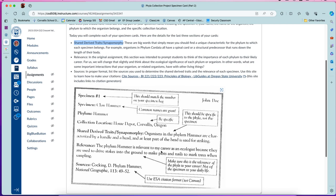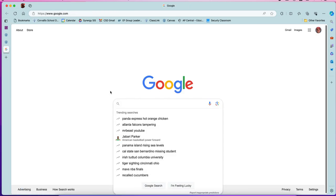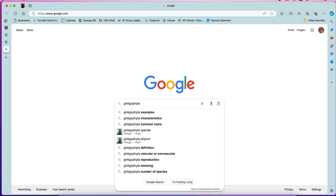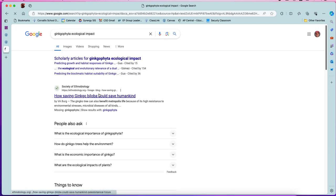Some of you know what you might want to do down the road, and some of you don't. So instead of thinking about your career, we're going to think about the ecological significance. So again, we could just go to Google and type ginkgo phyta ecological impact or significance, and let's see.